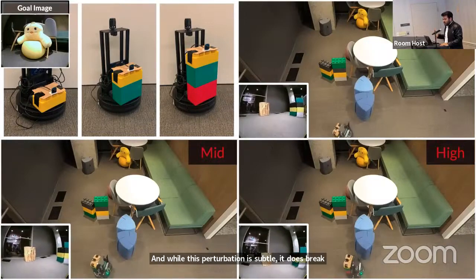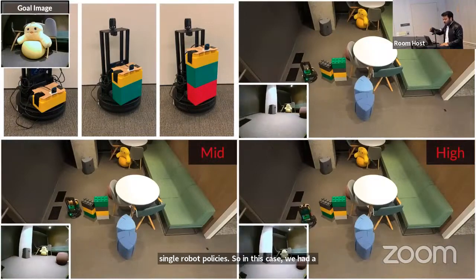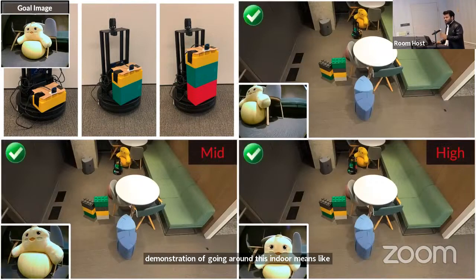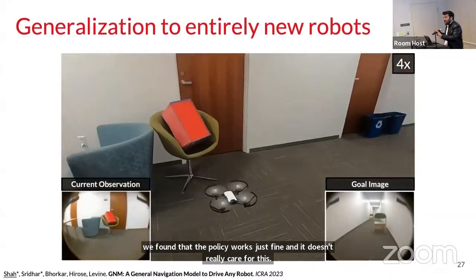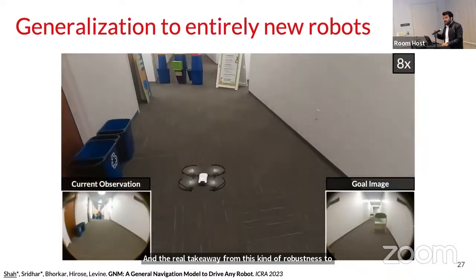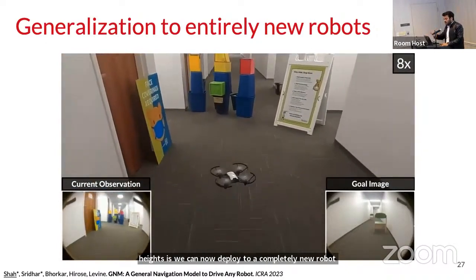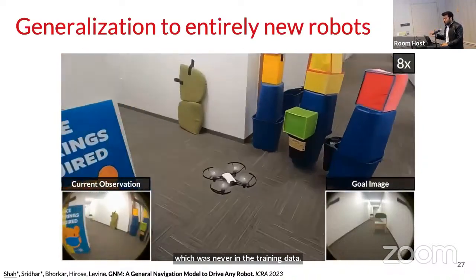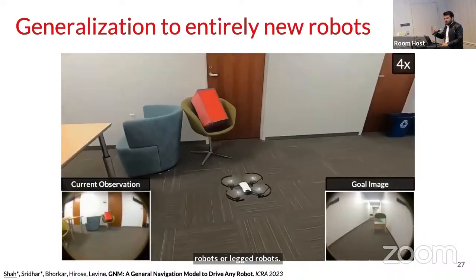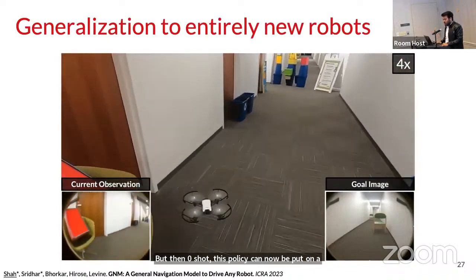So in this case, we had a demonstration of going around this indoor maze-like environment to the goal. And for all different viewpoints, we found that the policy works just fine, and it doesn't really care. And the real takeaway from this kind of robustness to heights is we can now deploy it to a completely new robot, which was never in the training data. So we never trained this model on, let's say, aerial robots or legged robots. But then zero shot, this policy can now be put on a drone, and it navigates a hallway without colliding and gets to the goal successfully.